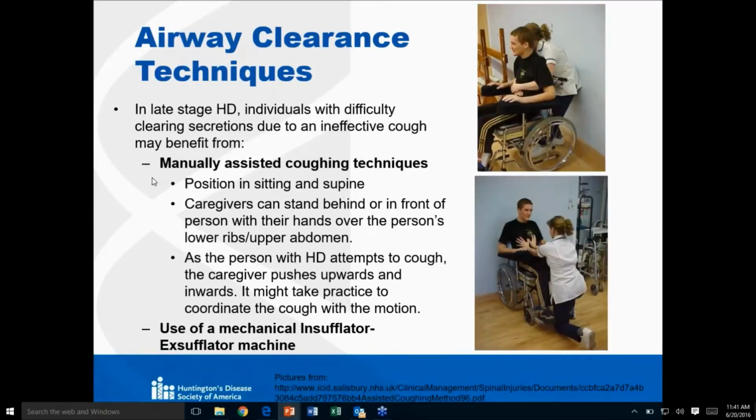If their cough is ineffective, then it may be important to use airway clearance techniques, and of course you would want to educate the nursing staff and caregivers on how to use these techniques, because it can be very helpful in allowing them to get enough cough force so they can get secretions up.